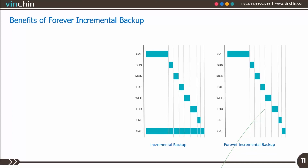For example, in the first diagram, we need to delete restore points from the first Saturday to Thursday to comply with the retention policy. But the restore point on Friday will be useless, and there's no mechanism for incremental backup to merge restore points. So an extra week of old backup data will be kept. If the full backup is taken each month, then an extra month of old backup data will be kept.